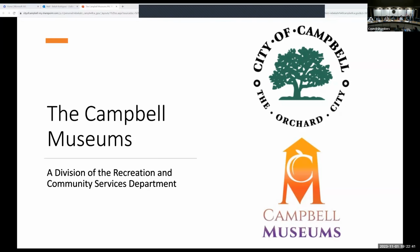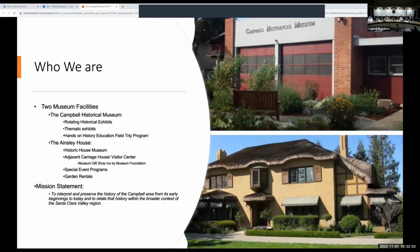As you can see, the Campbell Museums are part of the Recreation and Community Services Department, more on the community services side. Next slide. Who are we? The Campbell Museums consist of two facilities: the Campbell Historical Museum, which is in Firehouse Number 1 on the corner of Central and Civic Center Drive, if you haven't visited, as well as the historic Ainsley House, a 1925 historic home. The little bonus building is the Carriage House, our little garage structure adjacent to the Ainsley House as well.